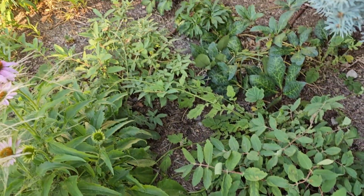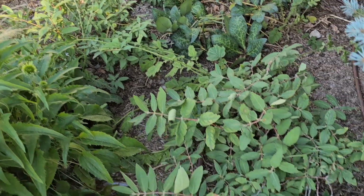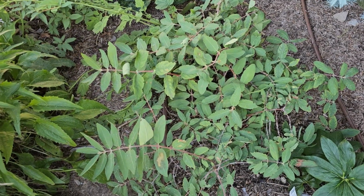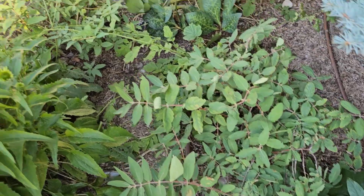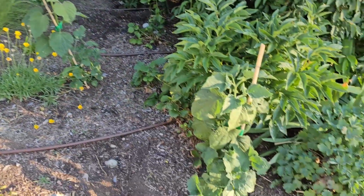But they've only been in the ground here a couple of years. So I'm assuming they will put on a lot of growth next year and we should get more berries. But the ones that I did get off them were really delicious. We've got two more golden berries here.